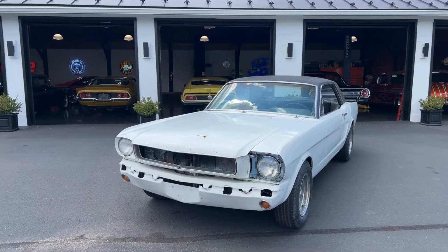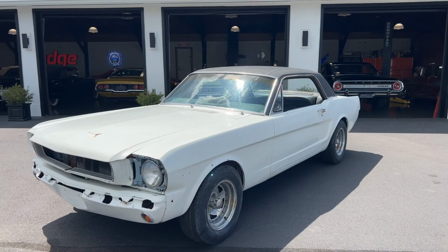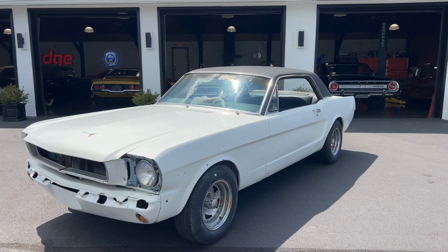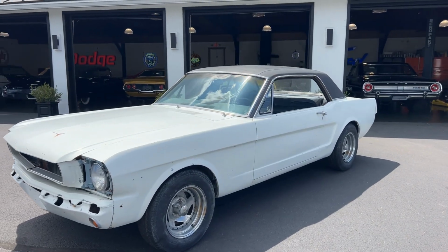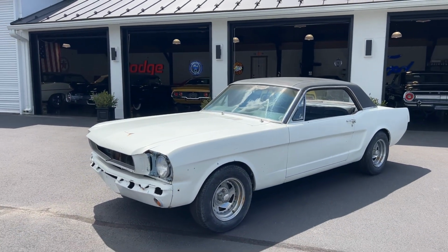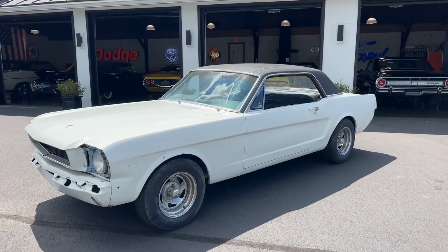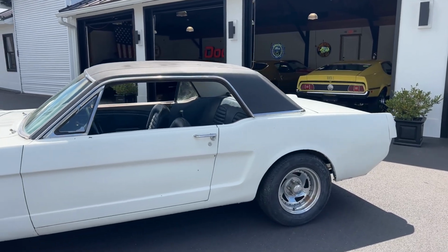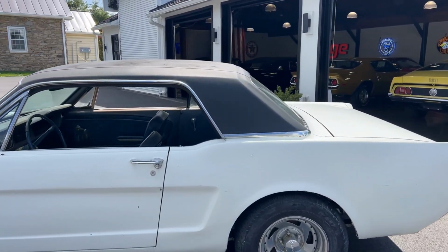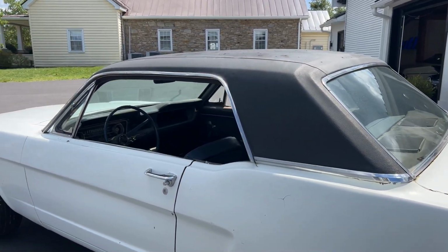I'm going to point out a few other things as we go around the car as to what it needs. But again, this is a great starting point for someone who has the time and the knowledge. Even if you don't have knowledge, this is a great car to learn on. The lights do work. Driver's headlight is out, but the other one does work. High beam as well. Blinkers work. The rear taillights work. The brake lights do not work. I have not investigated to see what's going on, if it's a switch or what have you. It does not have reverse lights because they're just not there.